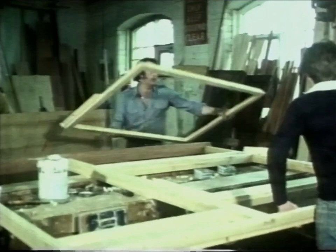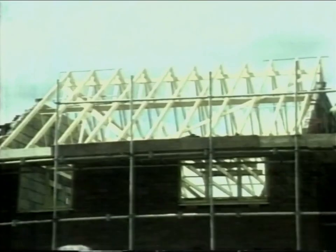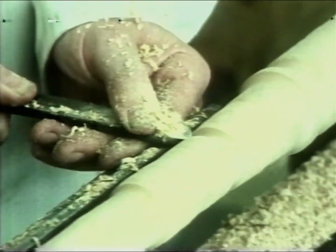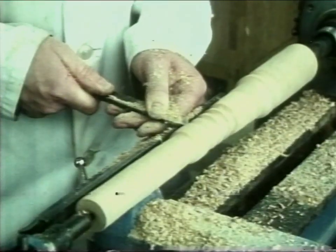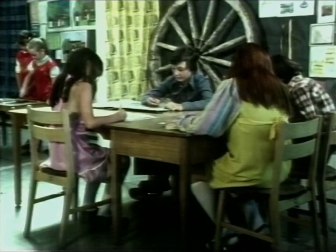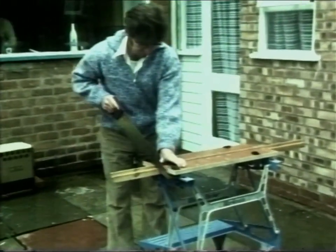Perhaps a window frame. Or a door for a new house. Or it could be part of a roof. Or maybe a chair leg. Lots of furniture is made of wood. Are you sitting on a wooden chair? How many things can you think of that are made of wood?